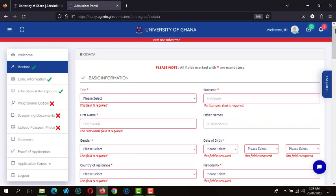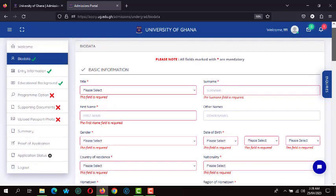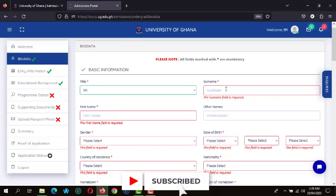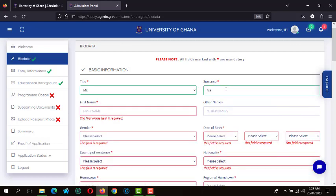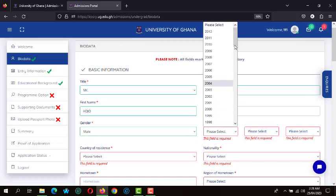So this is the application interface where we have the bio data, the entry information, educational background, program information, supporting documents, passport summary, as well as your proof of application. So we are going to fill out our bio data. Gender, I'm going to select male. I'm going to enter my date of birth.